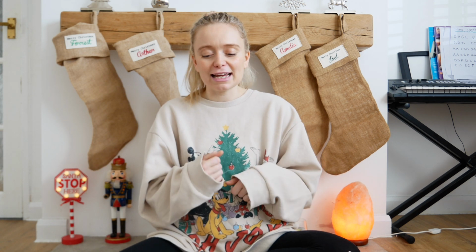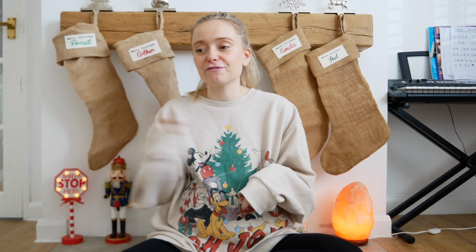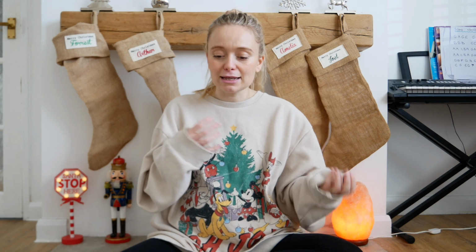Number 31 is making homemade marshmallows. I've never done this, but I've heard it is super, super simple. So I'm sure you can find plenty of recipes online to help you learn how to do this. Number 32 is making your own mulled wine spice kits. You just need to buy a very cheap bottle of wine and you can then make a mulled wine spice kit to go along with it.